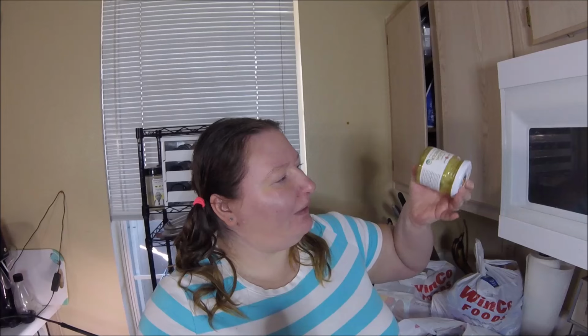And what I like about shredded ginger like this is that, because it's such a sharp flavor, right? It's kind of overpowering.